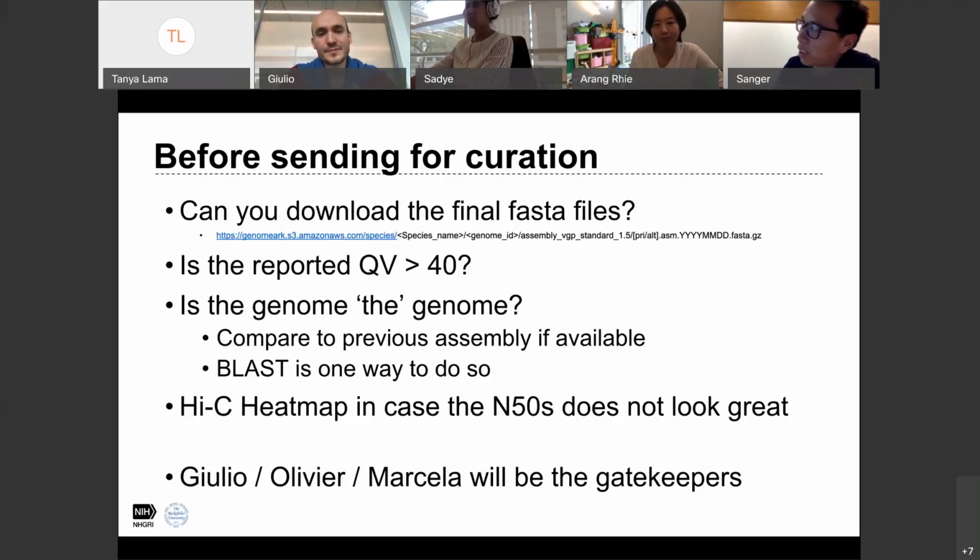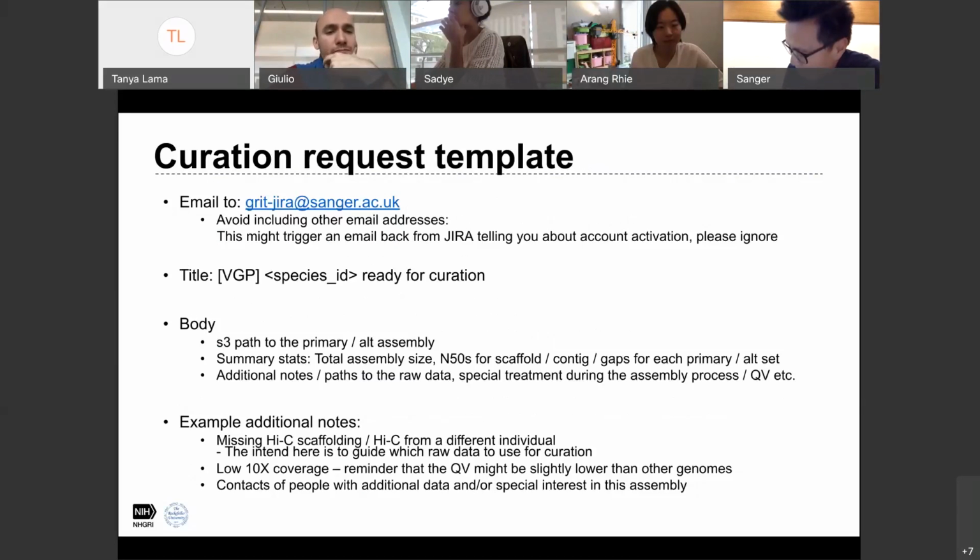What I should add is actually two things. The first thing is, once you send the email to Grid Jira, if you're on the next slide, make sure that you do get a response back from the system. If we don't get a response back from the system, it means your email hasn't gone through.